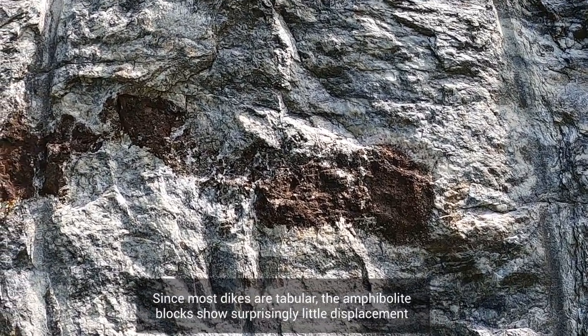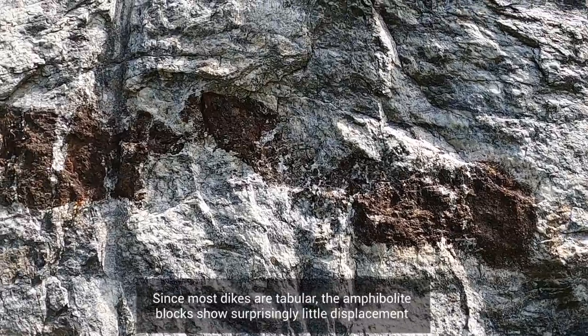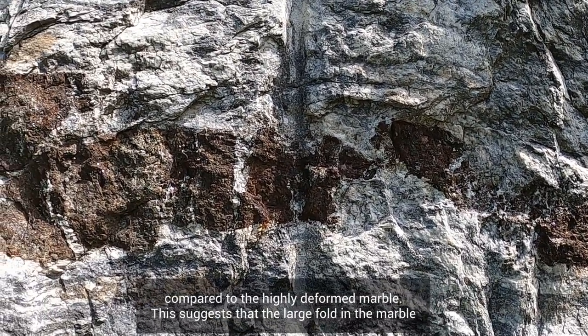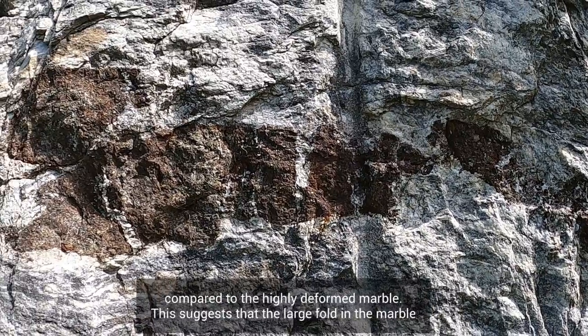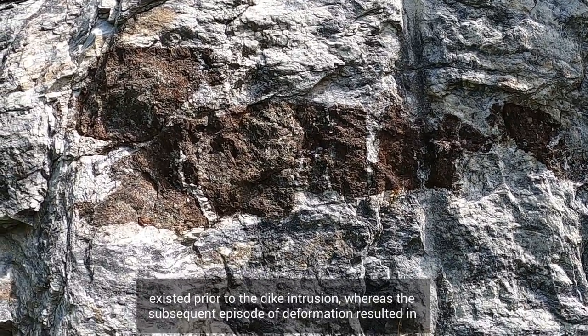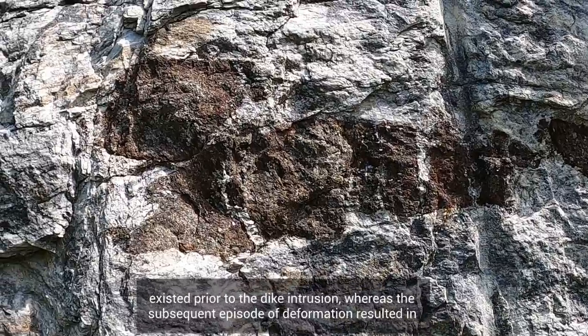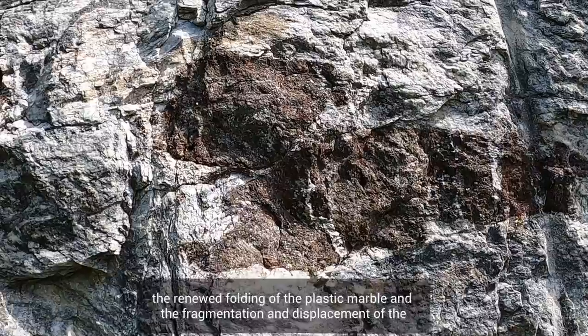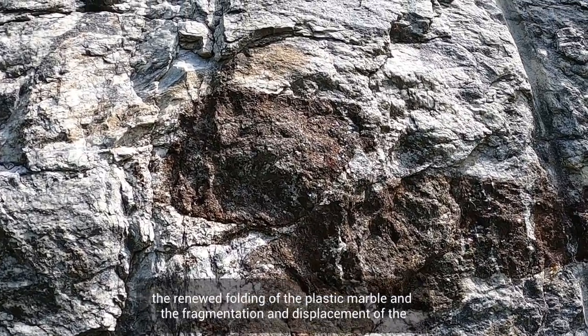Since most dikes are tabular, the amphibolite blocks show surprisingly little displacement compared to the highly deformed marble. This suggests that the large fold in the marble existed prior to the dike intrusion, whereas the subsequent episode of deformation resulted in renewed folding of the plastic marble and the fragmentation and displacement of the brittle dike.